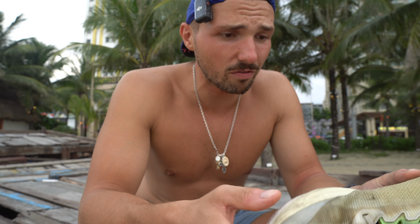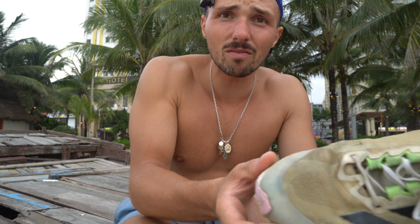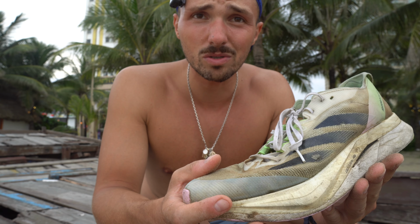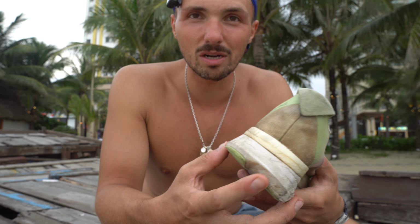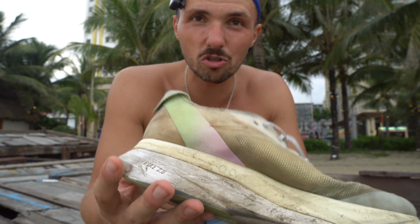Honestly, these shoes have fared really well. I never counted on them lasting this long, and they're still going strong. I probably could still do another couple of 100 kilometers, even round it off to 1,000. But overall, I don't really find a reason why I couldn't. But I'm just due a change anyway. I just wanna make sure that I'm giving my knees and my ankles and my joints a fair chance.